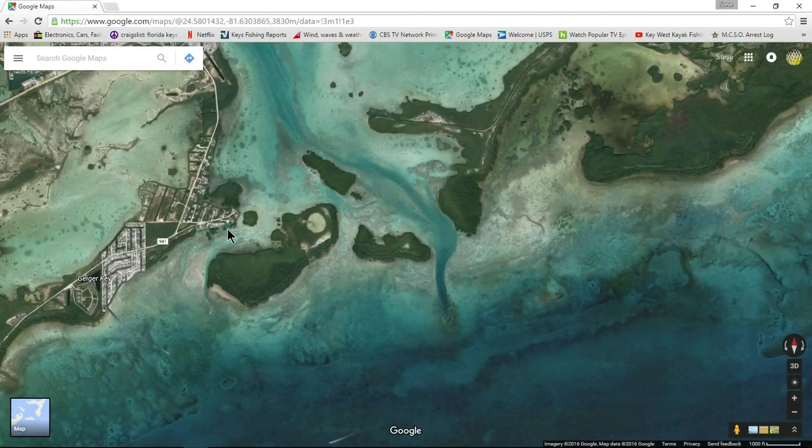At the dock, I got lucky and ran into one of the guides that fishes this area. I see him a lot on the dock, so he usually gives me the rundown of what's happening, since that's all he does.